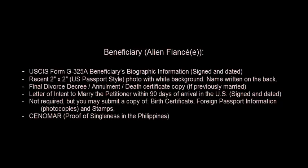You need to use the G-325A biographic information signed and dated, attached 2x2 U.S. passport photos. Probably about 5 or 6 will be fine, with the name written on the back, any divorce decrees for them, and certified copies or death certificates. But if it's in a country where English is not the primary language, you're going to need to have it notarized and translated into English, and a letter of intent for them to say they will marry you within 90 days of arriving into the United States.